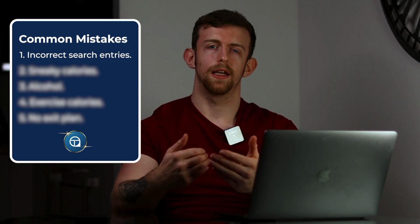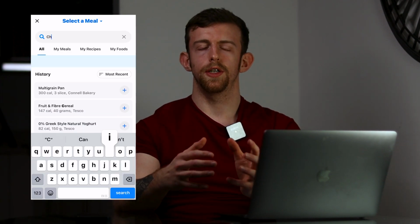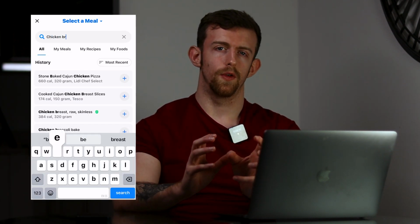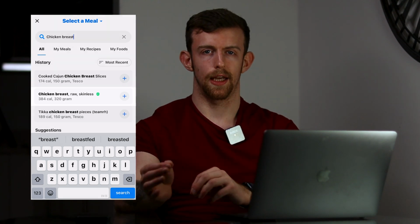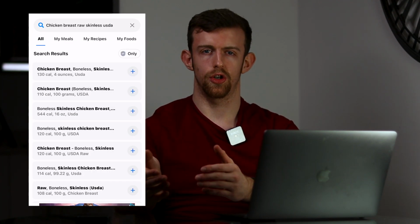Myfitnesspal is actually quite similar to something like Wikipedia because it has a lot of user-generated entries. Now, it's got a lot of good stuff on there, but because of these user-generated entries, there's a lot of mistakes, such as the calories being wrong or people just forgetting to put the protein in on a specific food. You can largely overcome these errors by choosing foods that have the green verification tick, or by searching foods with USDA in the search term. You can also improve the accuracy by scanning a barcode and then seeing if it matches up with the nutrition label on the back of your food.